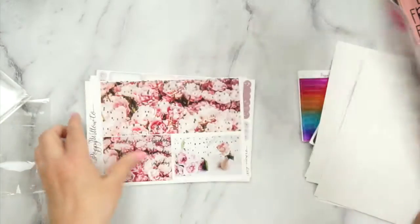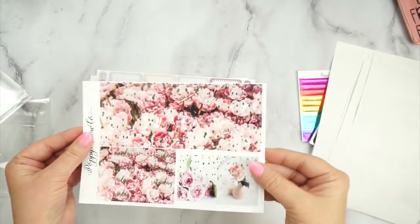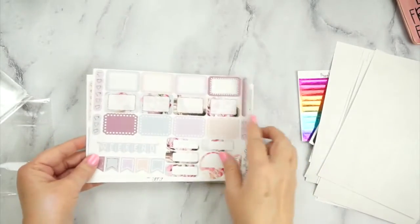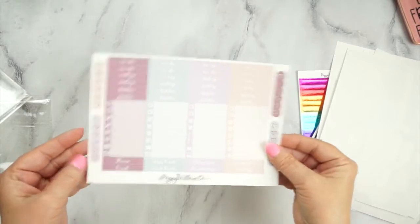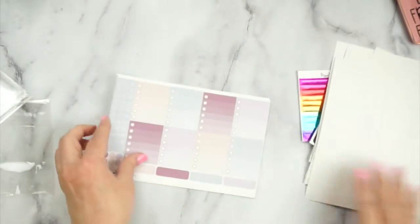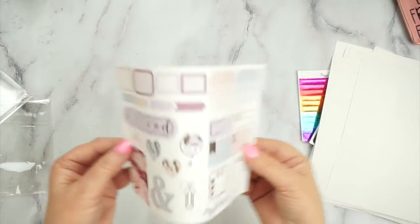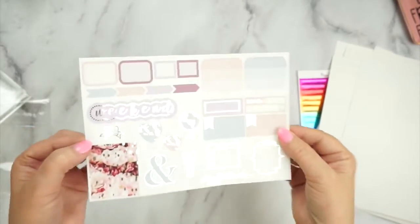And oh my gosh, beautiful. Look at the bottom washi, y'all. Oh my gosh. And the date covers and the filler washi. Then her half boxes. And then her headers and littles. Look at her sidebar boxes. Oh my gosh, beautiful. Her checkoff list. And then her full deco sheet, functional sheet too. Oh, beautiful.